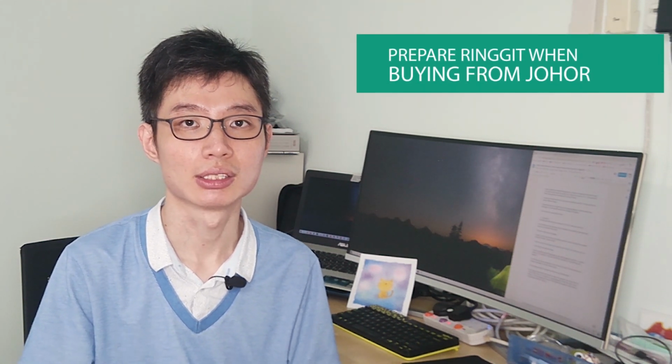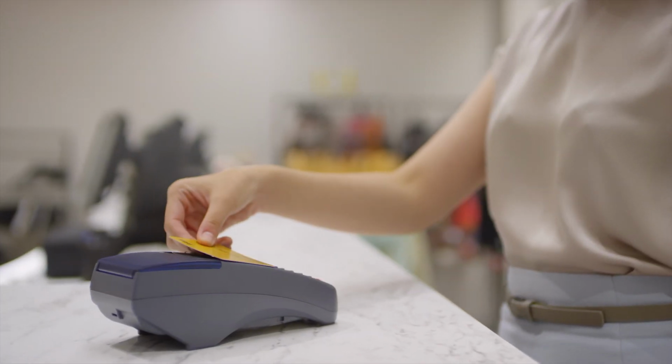A pro tip, prepare your Malaysian ringgit when you head over because they will want you to pay on the spot. And if you bought about as much as me, about $20,000 Malaysian ringgit is more than enough. And if you are scared that you will get robbed in Johor, use a U-Trip card or a Revolut card instead. It's basically like a prepaid credit card where you use an app to top up in Singapore dollars, and over there you can pay in Malaysian ringgit.